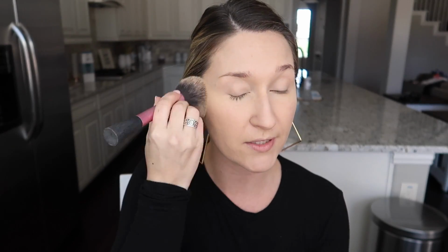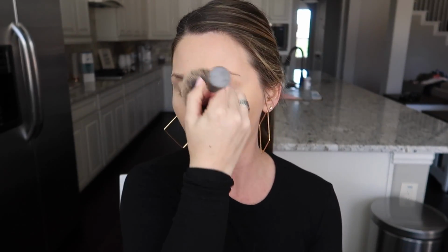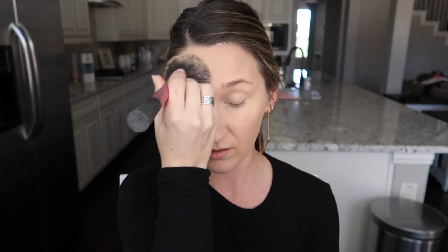I'm quickly going to set the rest of my face with my Laura Mercier Candle Glow powder. This is in the shade 2. I use this for all of my foundations. It works really well with all the foundations that I have and that I use.